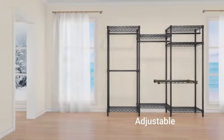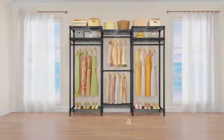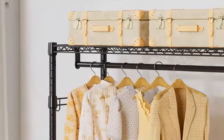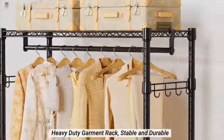Overall, this clothing rack from Vipec is a versatile and reliable storage solution that combines style and functionality. Whether you need extra storage space for your clothes, coats, or shoes.